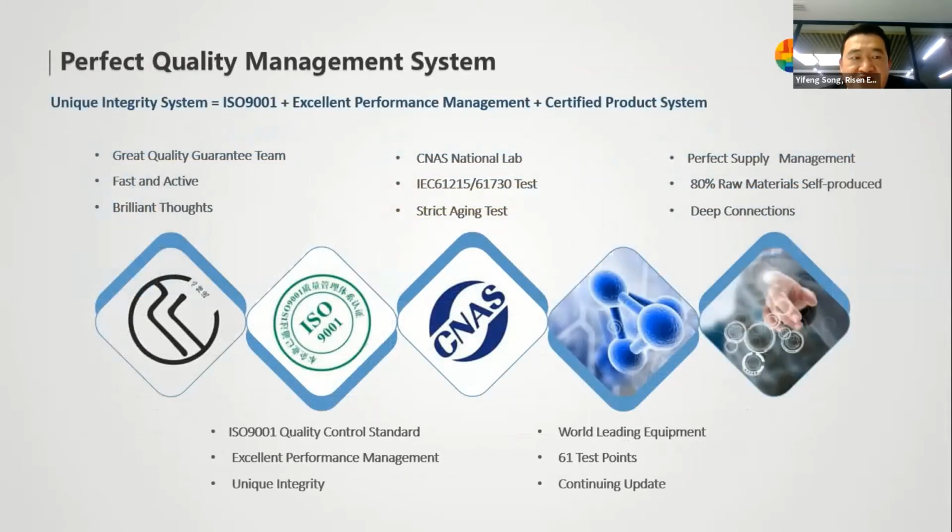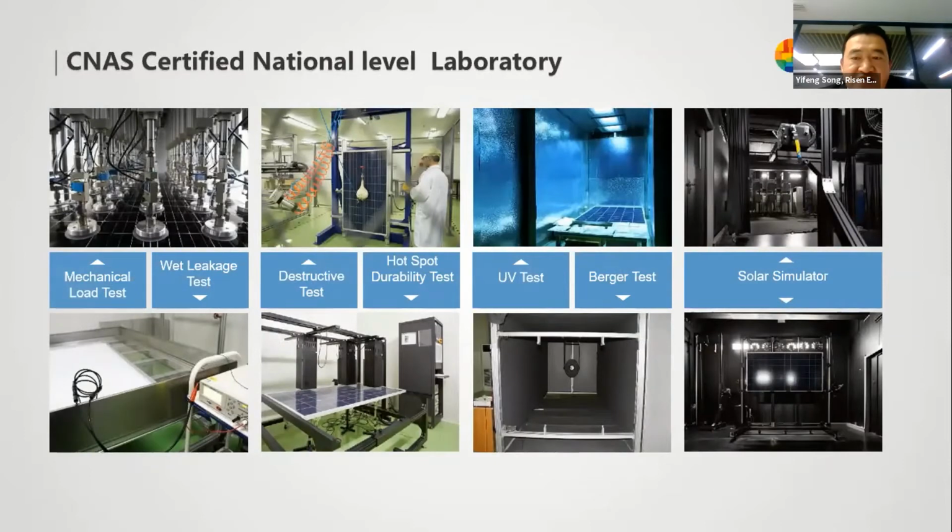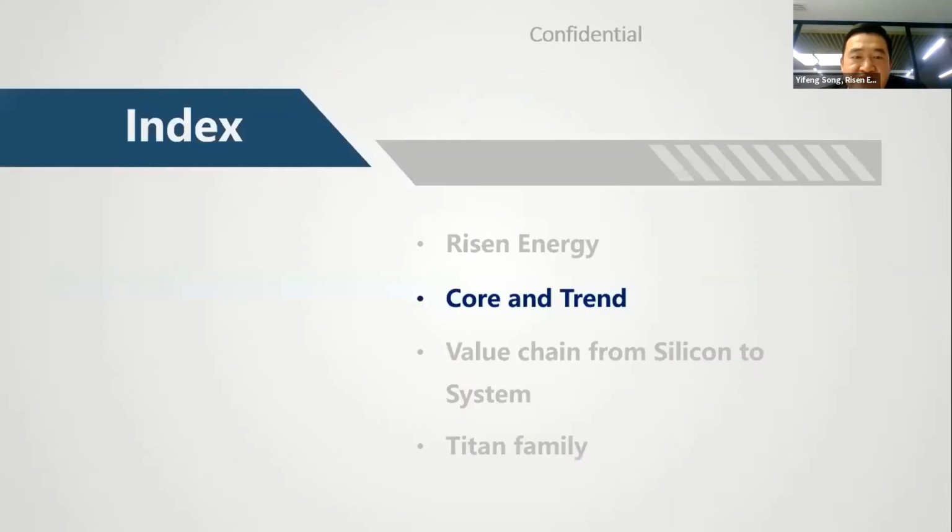We also established a complete quality management system from raw material inspection and supplier control to the final customer service. And as I just mentioned, we have a very big and complete laboratory, the CNS laboratory, and we can do all the IEC 61215 and IEC 61730 tests in the laboratory, and all our new products and produced products are tested in the laboratory. So, above is a brief introduction of our company.